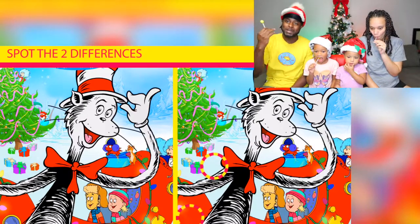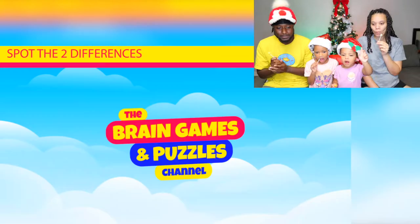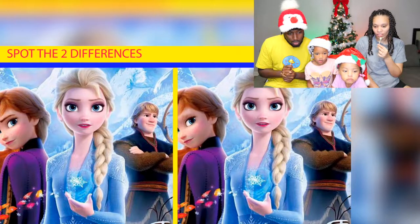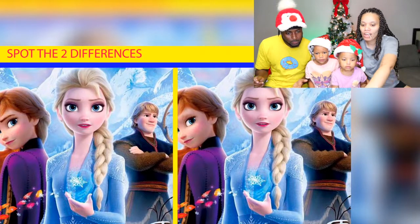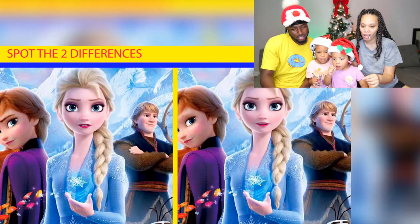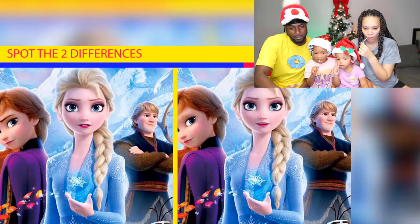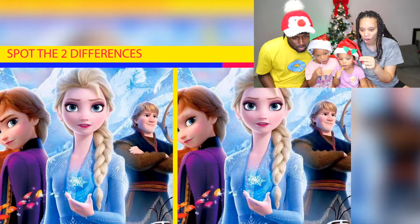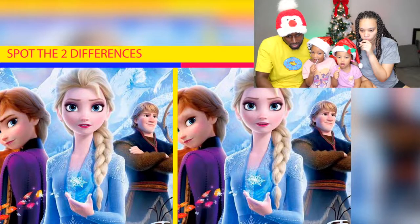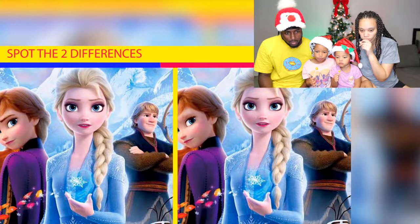All right, it's about to be round 4. We 3 for 3, let's see. This ain't hard yet. We got this. Frozen. His hand. Kristoff's hand. Oh, dang, that's crazy. I'm getting distracted. What else? Now Olaf is there. I don't see him. I don't see nothing else.